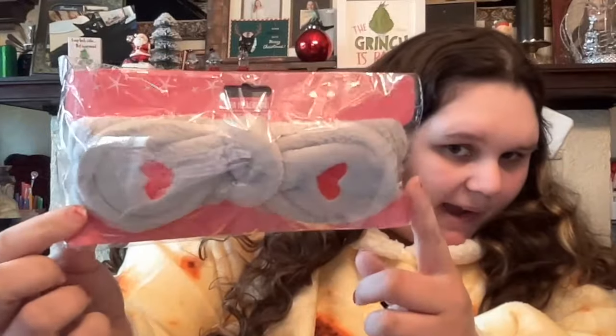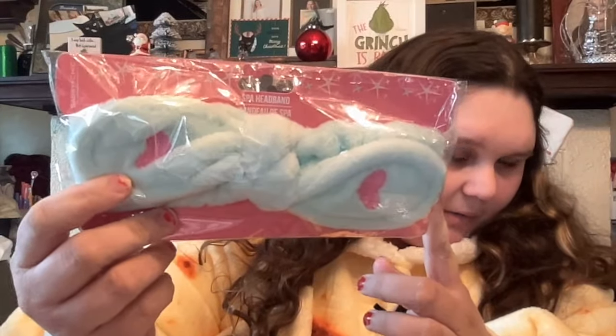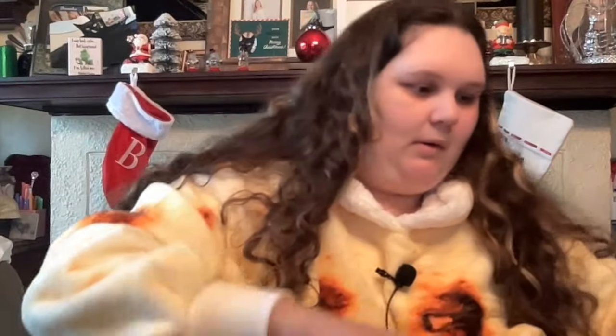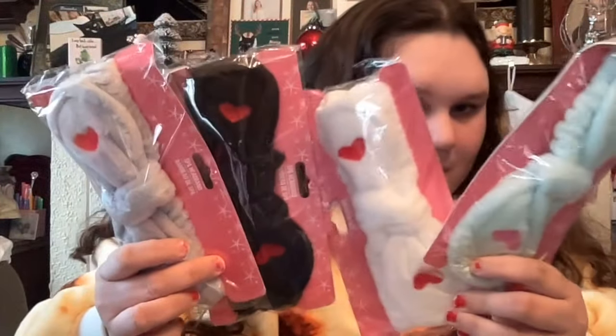Okay, now here we go. They came out with new headbands for Valentine's Day. Spa headbands. So we have the gray and red heart one first, and then the blue and pink heart, and then the classic white and red heart, and then we got blue. And then the last color is the black and red heart. So these are the four colors that I found. If there's more colors, next time I see them in a store, I'll haul them. But these are what I found. So that is it for hair and socks.